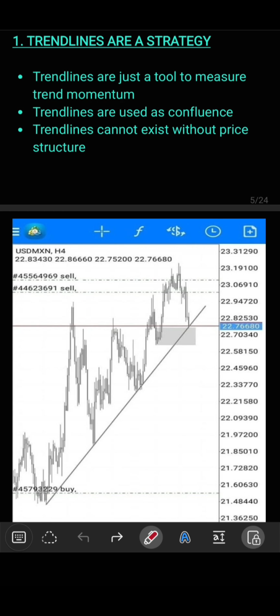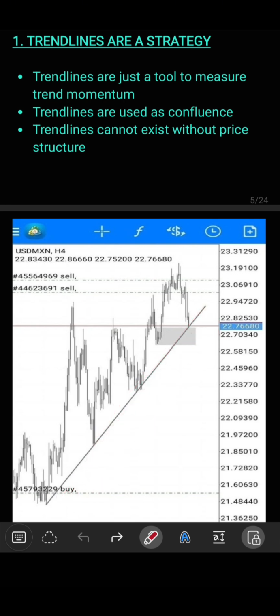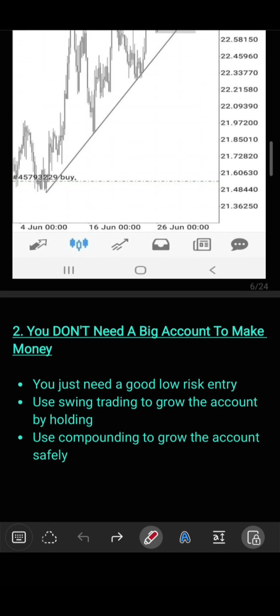That's what I mean. Trend lines are used as confluence. Trend lines are just used as confluence to show that we are getting higher highs and higher lows. Trend lines cannot exist without price structure. What does that mean? If we didn't have these higher lows here, we wouldn't be able to join this trend line in the first place. So without price structure, we cannot have trend lines. That is basically what I'm trying to say. Let's move on.